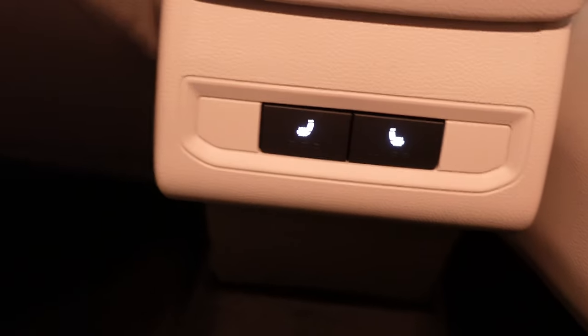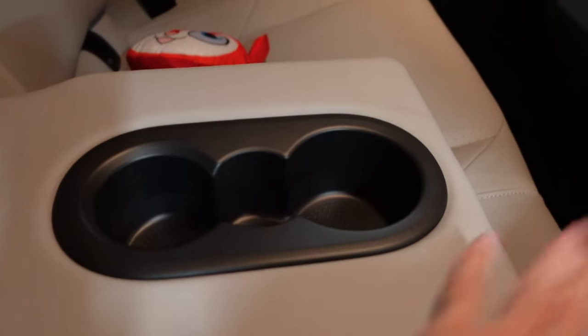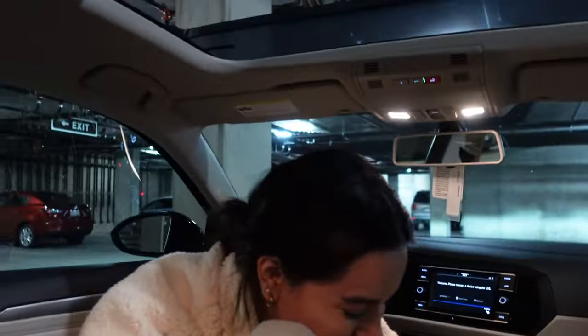We get seat heaters back here. Oh yeah, and the front has seat heaters too. I forgot to mention. You know what I just realized? If we ever go get food, we can turn on the seat heaters and just put the food back here. That's brilliant. Yeah. Also, I have cup holders in the back now, and these little pockets behind the seats. I don't know if you can see that. The cup holders. What did you say? I don't know, some random words.